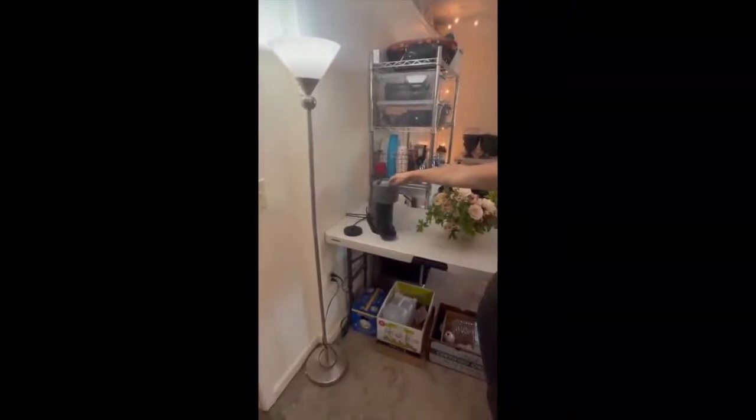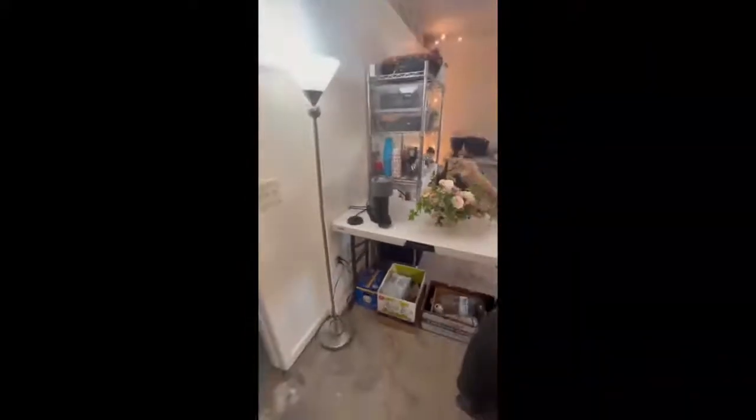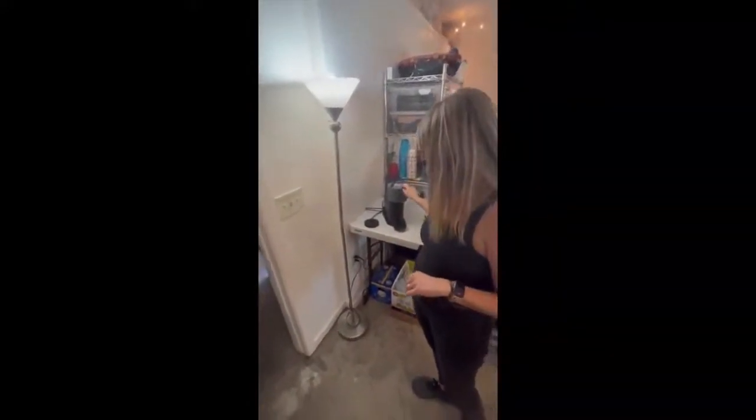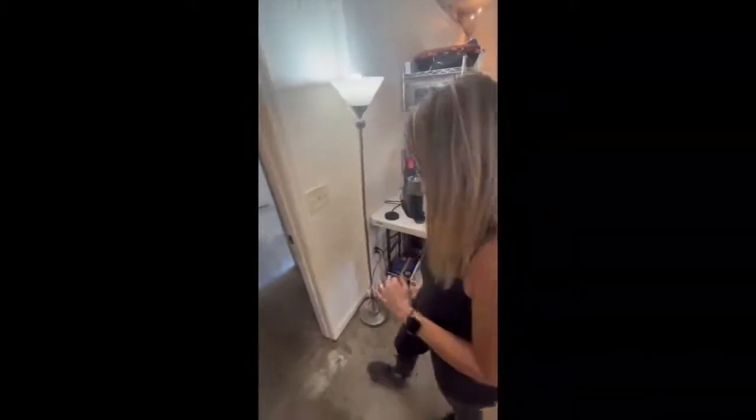Really great tip for a studio: make sure you have some kind of coffee maker. We learned that from Pistil and Stamen. Shout out to them for having that in their studio. It saved us many times to have it here.